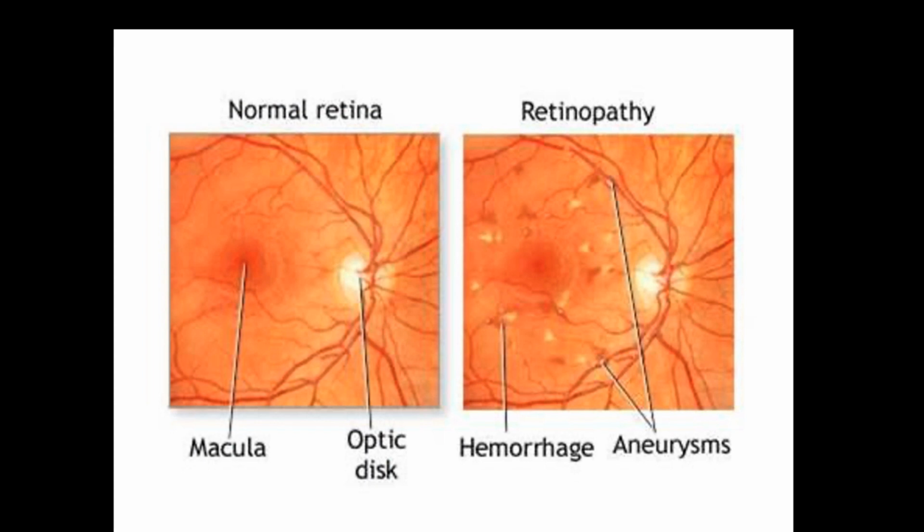And so, okay, just to go through this just a little bit, you have the optic disc, and then you have the macula, which is where we're going to have our increased number of cones to see good, clear, concise color vision. It also allows us to see directly in front of us. And then what happens is we don't have good blood flow. And so you have this retinopathy, and you have little hemorrhages in the blood vessels, and those hemorrhages can bleed into the macula. You can have an opening in the optic disc area, and even in this picture, it's showing you some aneurysms that can occur. And of course, this leads to blindness. And you have from this macular degeneration.